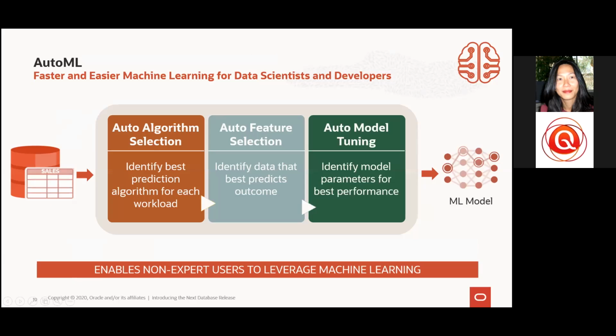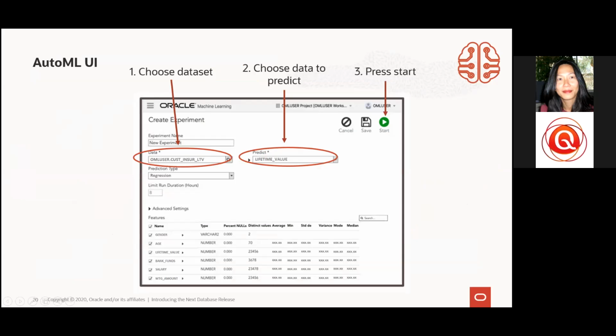Now, not only do we have this capability in the 21C, but we also are creating a user interface. And so this particular UI will probably be available slightly after the initial general availability of 21C. So we're looking at sometime early next year, we'll have this UI available.